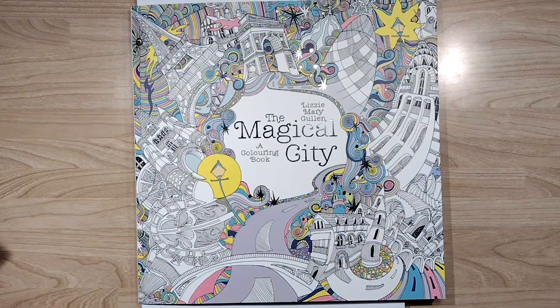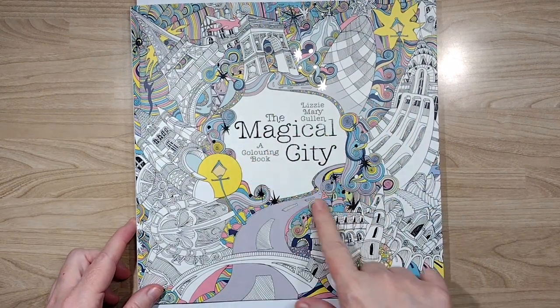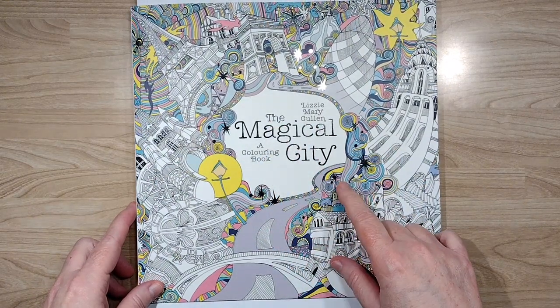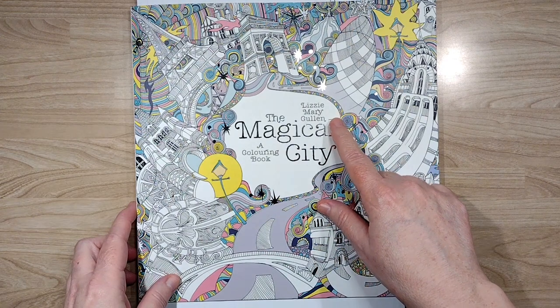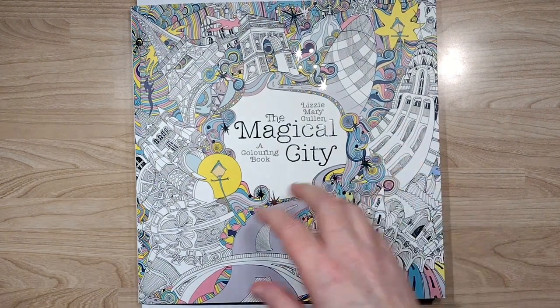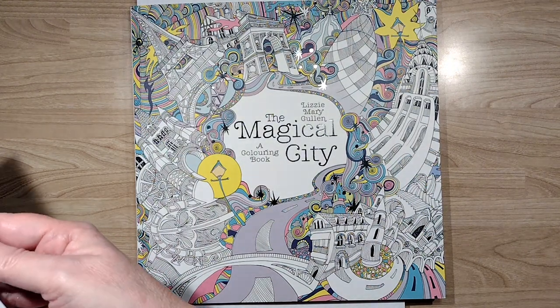My name is Doodle Robot, and today I'm going to take you along while I alter a page in The Magical City, a coloring book by Lizzie Mary Cullen. I'm going to show you the page in a second. We're going to have scintillating conversation, so a color and chat.